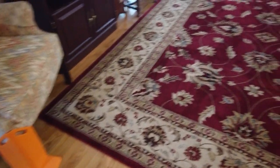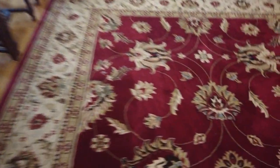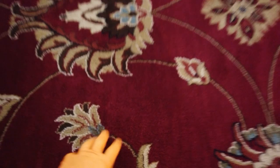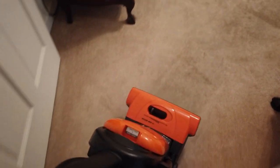All right, and this is the area rug that we're cleaning. I like this color. It's like a deep red burgundy. It's going to be pretty once we clean it. But I'm going to go ahead and start on your vacuum in your room in here. And then we'll vacuum this one next. Alright, let's go ahead and get started with this. See what kind of lines and what kind of dry soil we can get out of these carpets today.